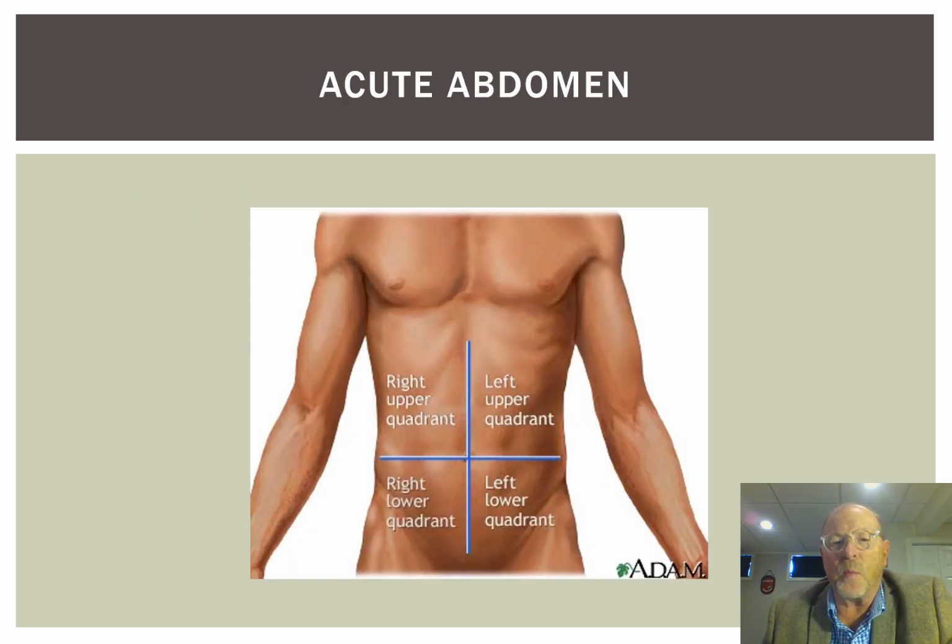All right, when we're looking at GI disorders, oftentimes we're going to be helping to base our diagnosis on the location and the type of pain that the patient is experiencing. We look at the abdomen divided up with the umbilicus being the center into 4 separate quadrants: right upper quadrant, left upper quadrant, right lower quadrant, and left lower quadrant.